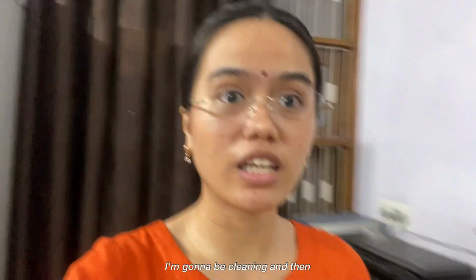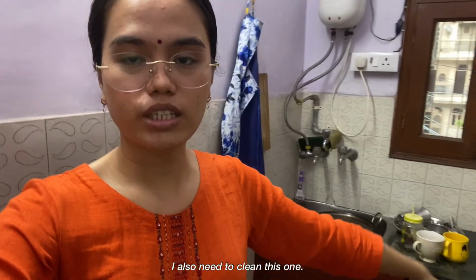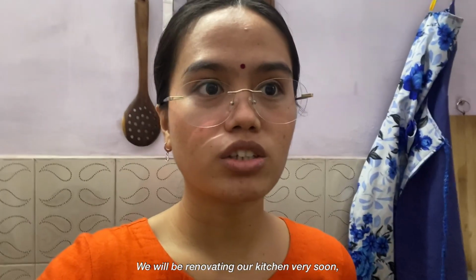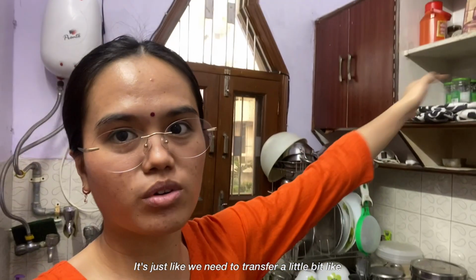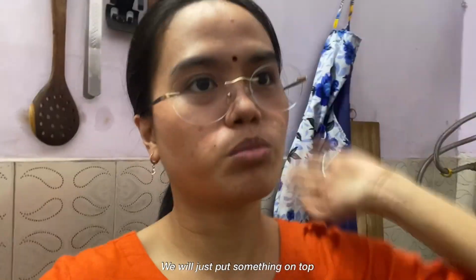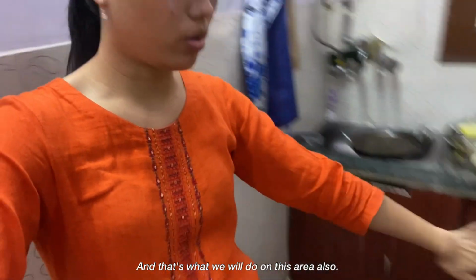I'm gonna be cleaning, and then I also have a lot of dishes here guys in the kitchen. There you go. I also need to clean this one. We will be renovating our kitchen very soon, but it's not a huge renovation. We just need to transfer a little bit. We will just use the same wood and put something on top so it will look kind of clean and neat. And that's what we will do on this area also.